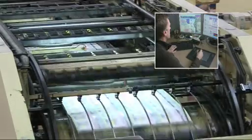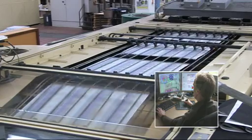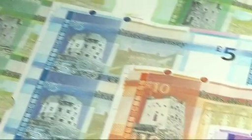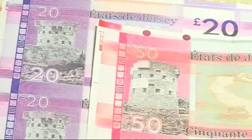The design team wanted the notes to tell a story of Jersey, a story from La Hougue Bie, which was built by the first Neolithic farmers 6,000 years ago, which is shown on the £1 note, through to the liberation of the island from Nazi forces in 1945, an event which has formed the backdrop to the development of modern Jersey. Designed and printed by De La Rue, the world's largest commercial security printer and papermaker, these stylish notes incorporate a number of security measures to make forgery more difficult.